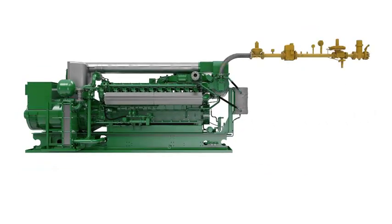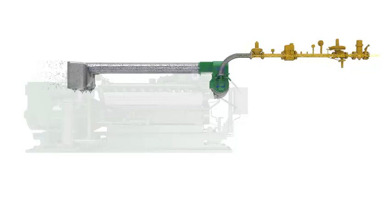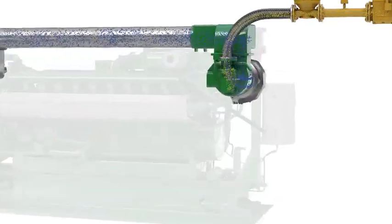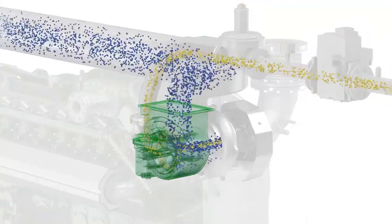Jenbacher gas engines are fueled by a mixture of air and gas. Air is sucked into the engine through the air filter, gas via the gas drain, and they are mixed together in the gas mixer. To increase power output, the mixture is then compressed in a turbocharger.